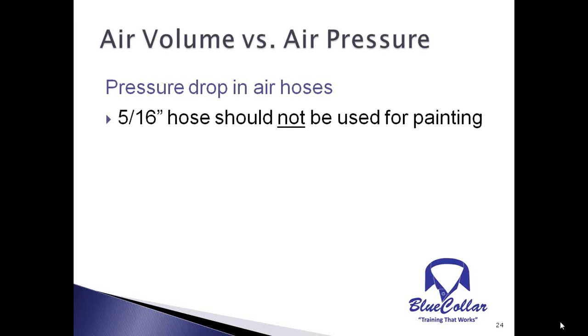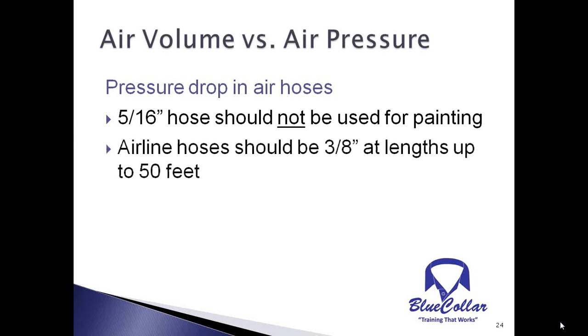a 5/16" hose, which is fairly common for painting. You should make sure that your air hoses are at least 3/8 inches in diameter, inside diameter, at lengths up to 50 feet. You probably do not want to use anything longer than 50 feet for painting because of the pressure loss. The rule is you lose about 5 pounds for every 20 to 25 feet of hose. So with a 50-foot hose, you're going to lose about 10 pounds, and sometimes it's hard to make that up.